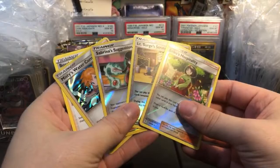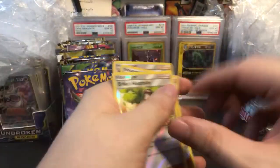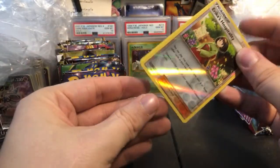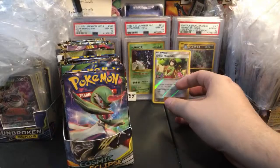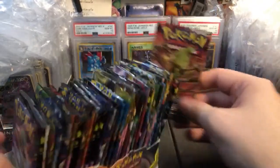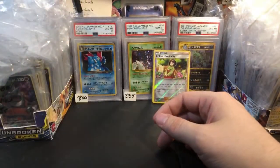Oh, what's this? It's Erica, Lieutenant Surge, Sabrina, and Misty. That's pretty cool. They wanted to be hip and cool. Heal my childhood. What the? The orange logo was turning kids violent. That's right. What?